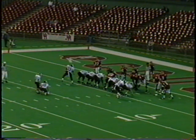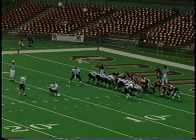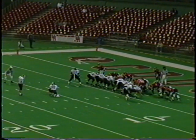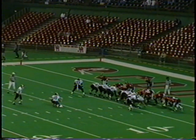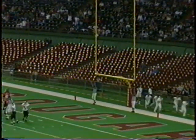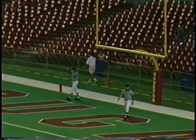Plenty of time to get him there. Stormy Case. Detron Smith was late getting out there. Stormy Case will hold. Kyle Bryant will try to put the 24th point of the night on the board here for the Aggies at the 14:55 mark in the fourth. And he did it. It's now 24-0, Texas A&M leading Houston after the blocked punt. They did it in one play.